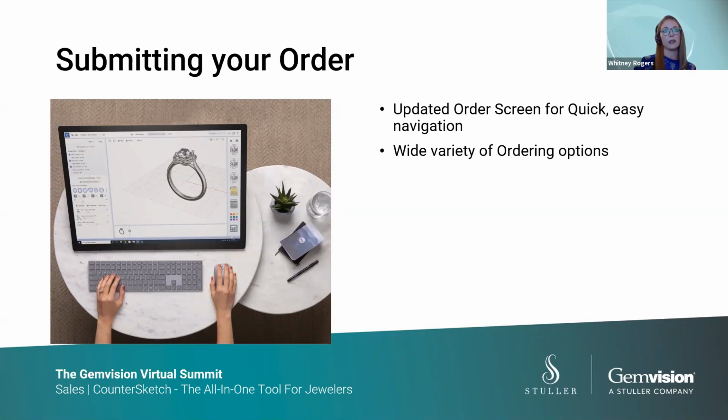We also want that custom design to represent your brand. So you can send your logo to CAD/CAM services and we'll include your logo on all of your custom jobs. We want that piece to represent you for your customer.